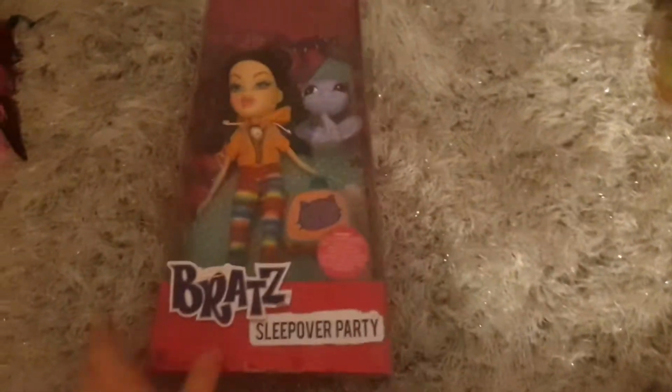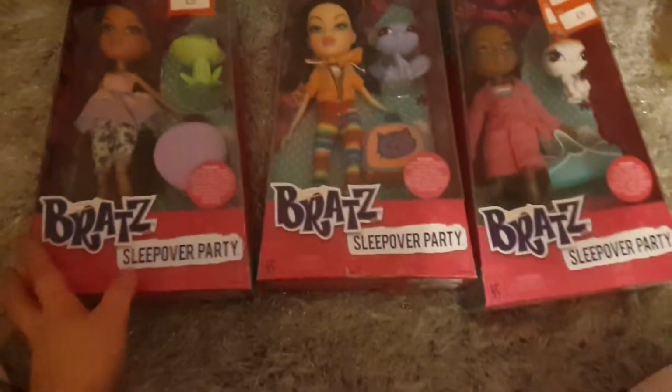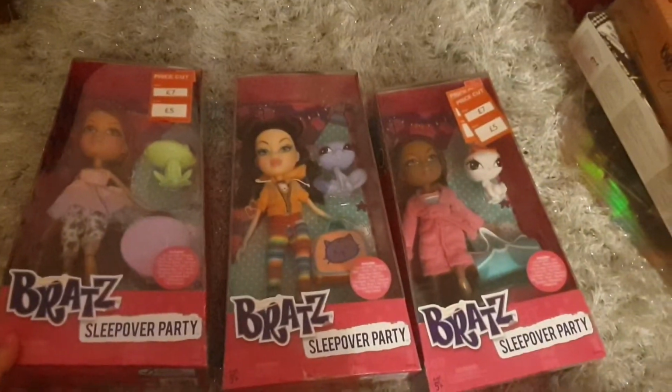First of all, I have the Bratz Sleepover Party, and I have 3 of these: Yasmin, Jade and Sasha, but I was never able to find Chloe. So these are my first 3 dolls. These are the newest dolls I own.